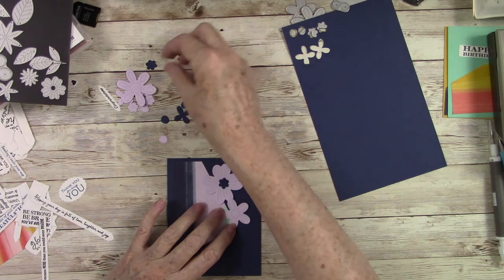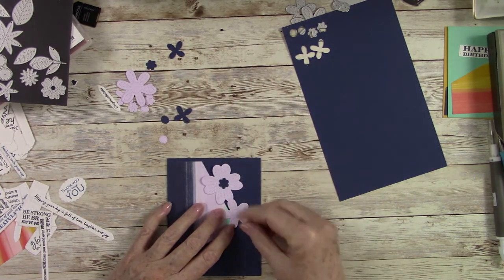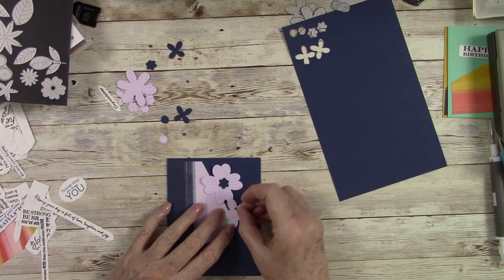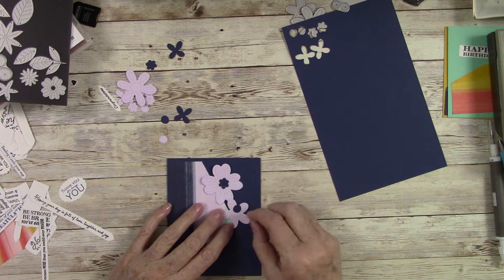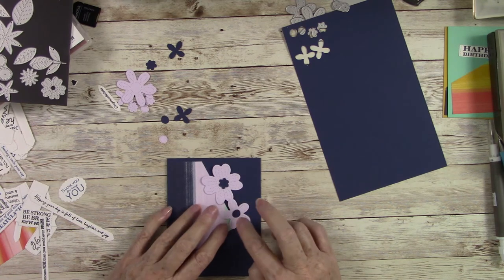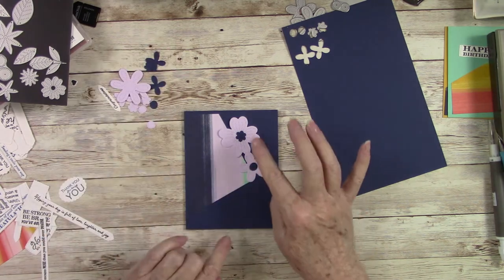I don't know if I like that one on the little one. I think I might use one of these. But I love that navy on that purple posy. Isn't that gorgeous? And these dies do have a right and wrong way. And you can literally feel the smooth side is the right side.